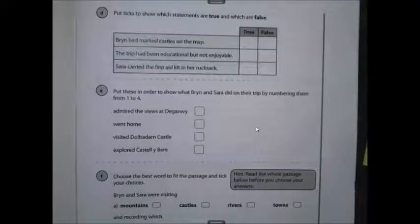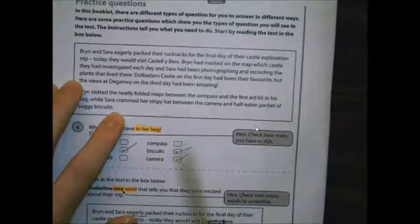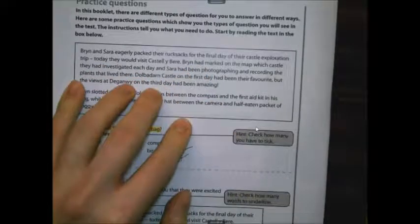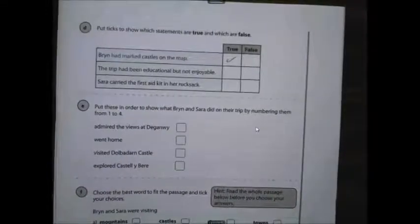This should be easy. So, Bryn had marked the castles on the map. Does he? Let's go back to the text. Bryn and Sarah eagerly packed their rucksacks for the final day of their castle exploration trip. Today, they would visit Castle Bear. Bryn had marked on the map which castle they had investigated each day. Absolutely, that is then true. Bryn had marked castles on the map. Yes.